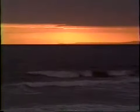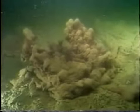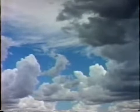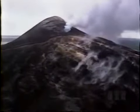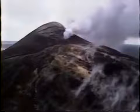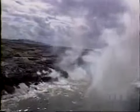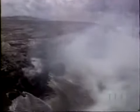The water fell as rain, forming the life-giving oceans. But the Sun gradually brightened and Venus got hot.